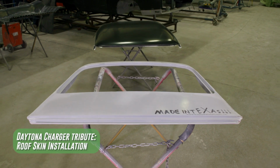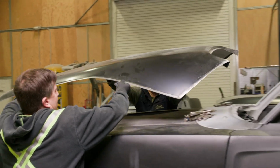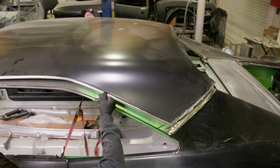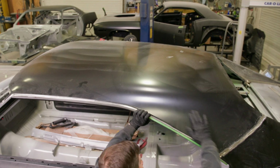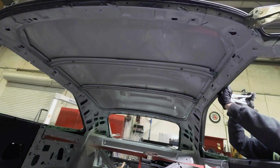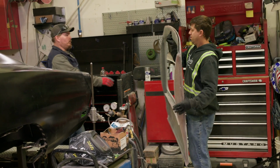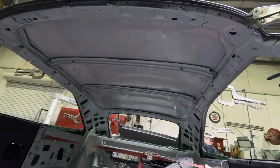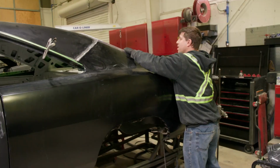Back to the Daytona Tribute car. Once they finish the quarters and the rear body panel, at that point they're able to move on to the roof and the rear window plug. Shane's done a couple of these now, so he's got it down. Once the quarters and the Dutchman are all welded in place, he's able to go ahead and throw the rear body plug for the back window in place. Then he'll go through, panel bond it all up, and it's about ready for the mud guys.